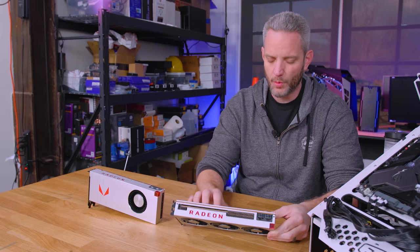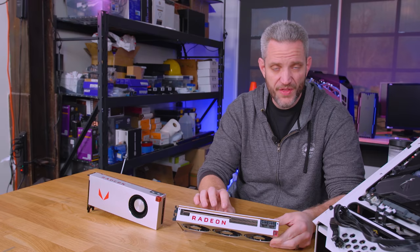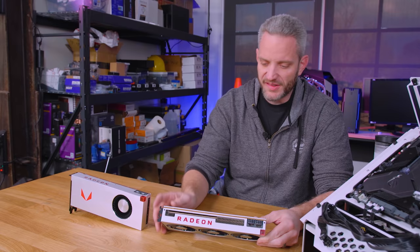I'm not gonna tear it apart in this particular video because there is a graphite thermal pad in there I don't want to destroy. I'm gonna do another video where we do temperature testing by replacing that pad with thermal paste to see if things change. But the thermal pad is what they use. You can actually see Gamers Nexus did a video about that.